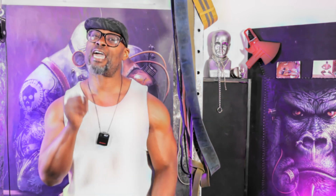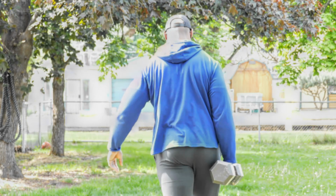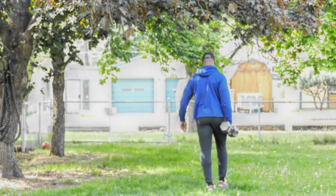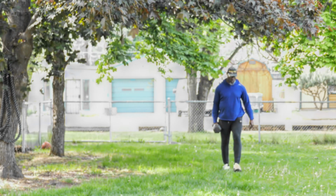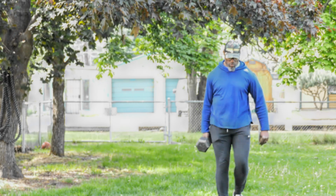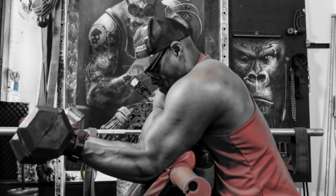Now, before I get into the depths of what I do and talk a little bit more about functional training, let's clarify the difference between hypertrophy training and functional training. Functional training enhances your ability to perform daily tasks with ease and efficiency. This type of training targets multiple muscle groups simultaneously, improving your coordination, core strength, and balance while improving any strength imbalances.